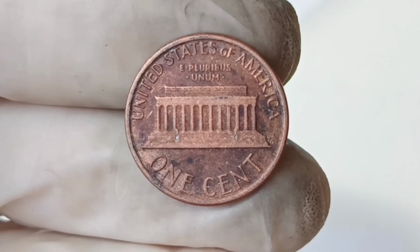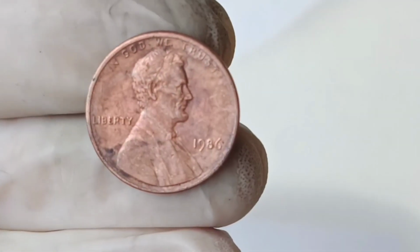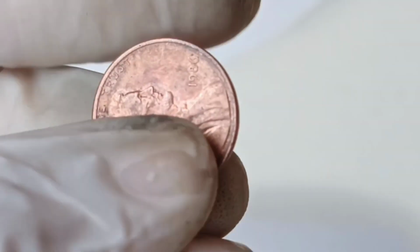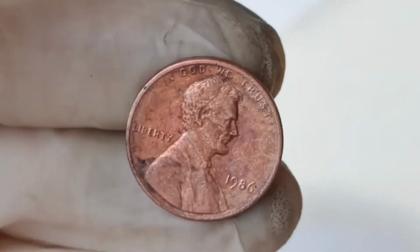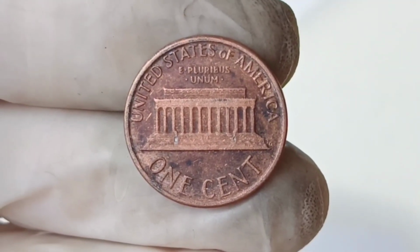Coins that are in mint condition, meaning they have little to no wear, scratches, or damage are worth much more than coins that are heavily worn. The more perfect your coin is, the more valuable it will be, especially if it has a rare error. So, when you come across a 1986 penny, make sure to check the condition and look for any of the errors we've talked about, especially those off-center strikes and double die errors.